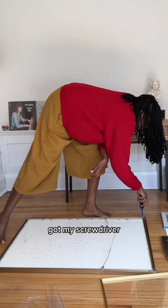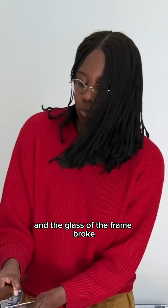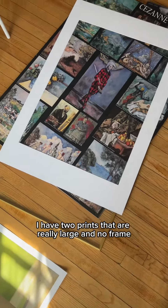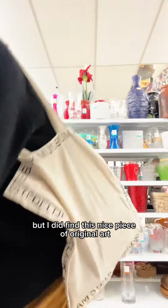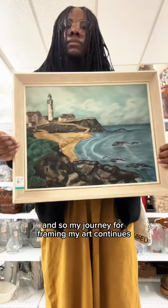Got my screwdriver ready to hang my masterpiece again, and the glass of the frame broke. Now I have two prints that are really large and no frame. I tried to walk down to the thrift store, didn't find any frames I liked, but I did find this nice piece of art that I took home with me. And so my journey for framing my art continues.